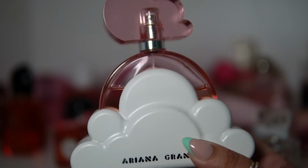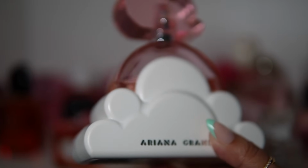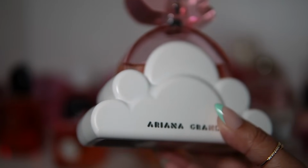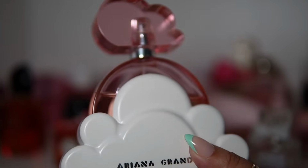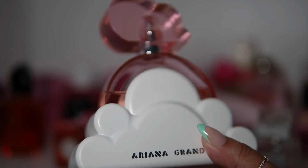I do love to bring it out in spring and summer. That's my favorite time to enjoy this one, and I definitely recommend almost every single Ariana Grande perfume except for a few of them. And it's actually been more of the latest releases. I feel like they've been steering away from the sweet girly scents, which were my favorites, and they've been getting more into weird woody, peppery type of perfumes.